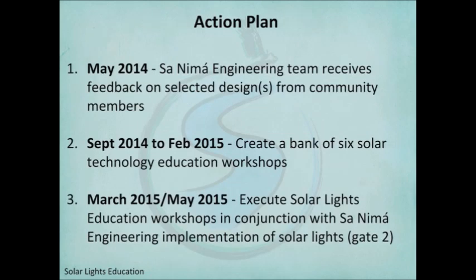So our plan in the future, this summer, we plan on spending, again, 9 days. And the engineering team will go there and get some feedback from the community members about what they think about the solar lights. And they're going to implement those comments and try to build a better solar light. During the fall of next school year and winter, we will get together with the engineering team and collaborate, thinking of maybe 6 to 10 activities to implement engineering and solar lights into our education team. So we're really going to see that collaboration between the two project teams.